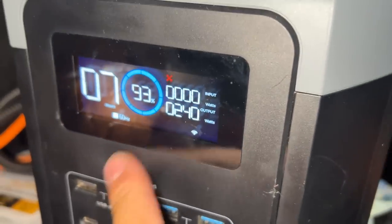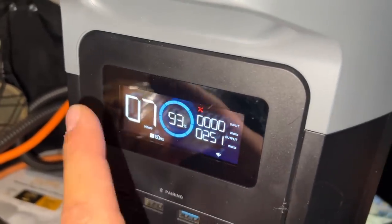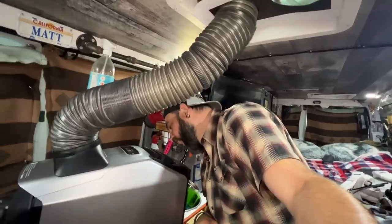All right, so as you can see, it is drawing around 250 watts or so, and that will give us 7 hours of air conditioning, which is amazing. So the whole point is that this guy is handling it just fine. And in this case, this very hot and sweaty, sticky, stinky van dweller greatly appreciates it.